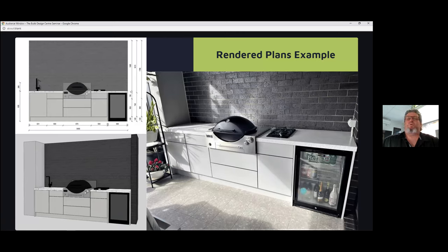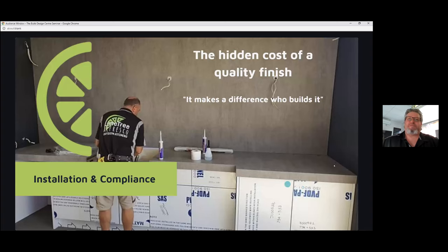And then we'll wrap up with installation and compliance. So this is an installer. Oh, Nige here. Nige has been with us since the very beginning. There's not much he doesn't know about outdoor kitchens.